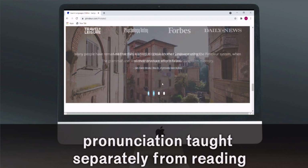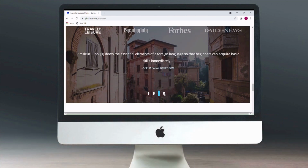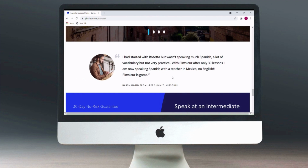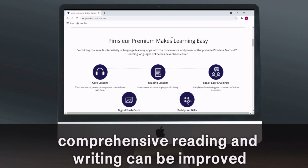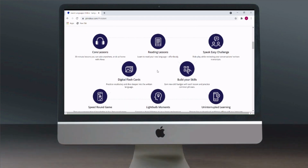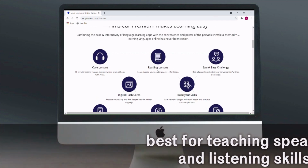There is value in teaching pronunciation separately from reading, especially for languages without highly phonetic writing systems. However, you might prefer a more traditional method that presents words and their written form in tandem as you are exposed to them. The big takeaway here is that Pimsleur courses, historically audio exclusive, still aren't designed to provide comprehensive reading and writing practice. It's nice that they provide some practice and exposure that's certainly helpful in some way, but Pimsleur is best at teaching listening and speaking skills.